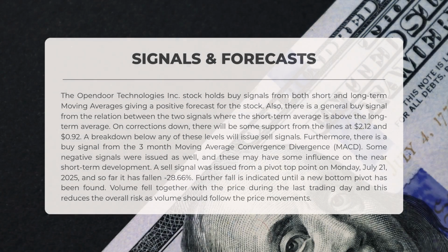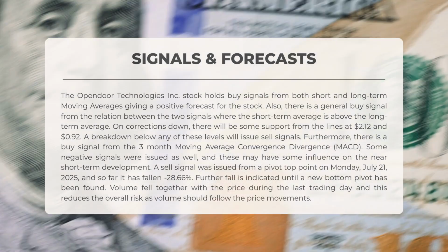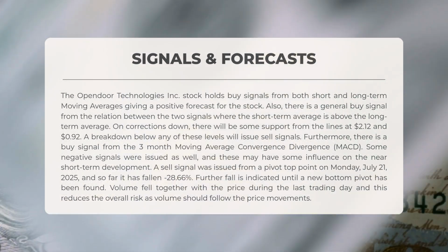The following signals have been identified for Opendoor Technologies. The stock of Opendoor Technologies Inc. shows buy signals from both short-term and long-term moving averages, indicating a positive outlook for the stock. Moreover, a general buy signal emerges from the relationship between these two averages, as the short-term average is above the long-term average. During potential downward corrections, there will be support from the levels at $2.12 and 92 cents. A dip below either of these levels will trigger sell signals.